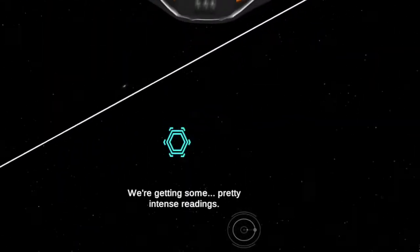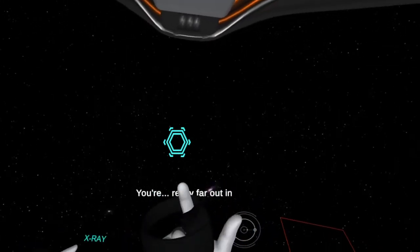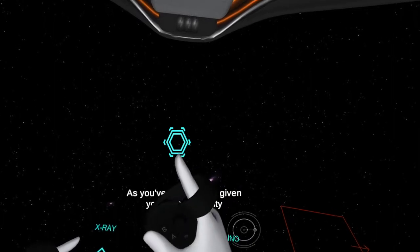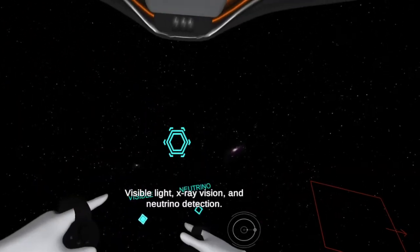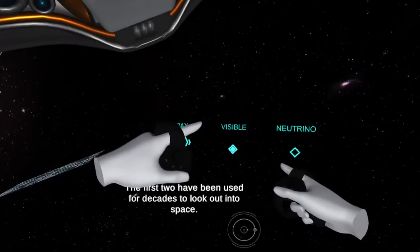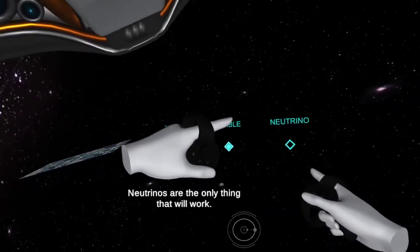We're getting some pretty intense readings. You're really far out in space. Okay, time to brief you with the details of your mission. As you've seen, we've given your suit the ability to see in 3 different ways: visible light, X-ray vision, and neutrino detection. The first 2 have been used for decades to look out into space. But if we want to see really far, neutrinos are the only thing that'll work.